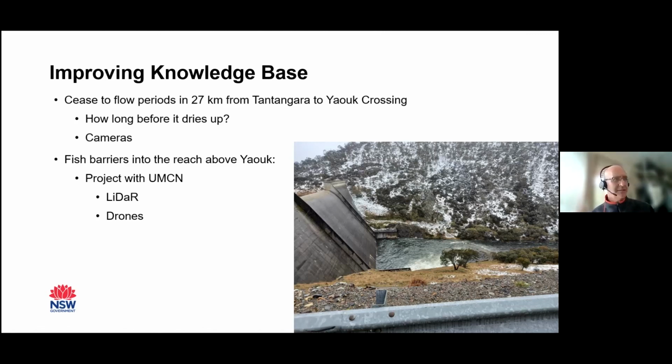And in fact, information that we've gotten from Antia, from her citizen science work, is that some of the Murrumbidgee upstream of Yaouk Creek actually didn't dry out even during the drought. So there are sections where, even when we were stopping flow, there seems to be enough getting through to at least some of this river. So my colleague Emma Wilson set up some cameras to look at that through the year so we can get a better handle on it.